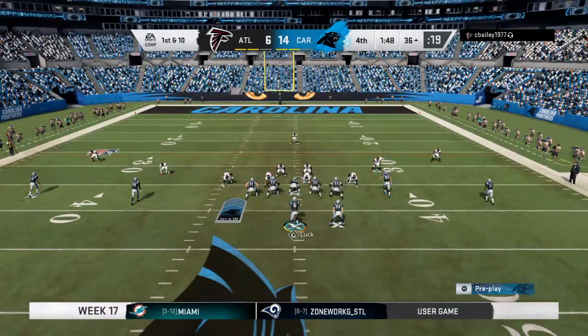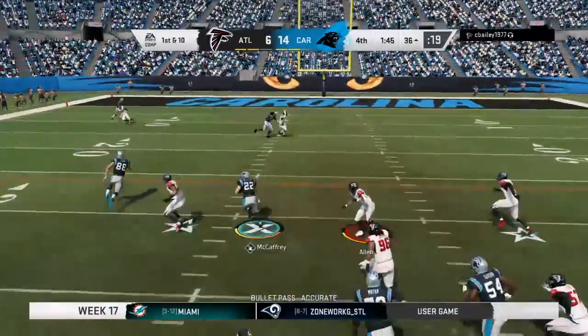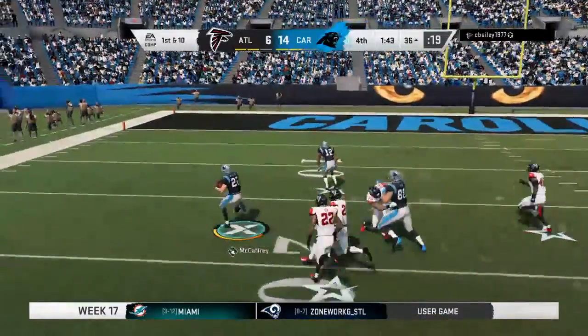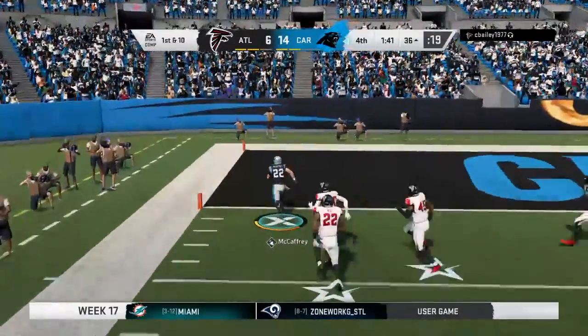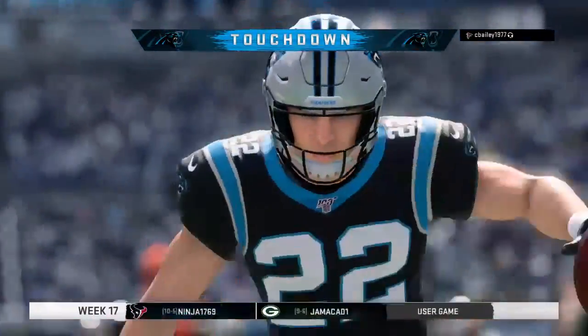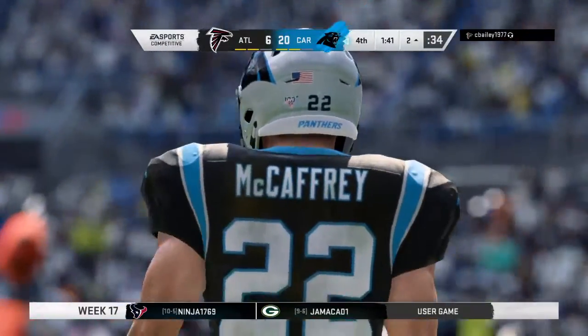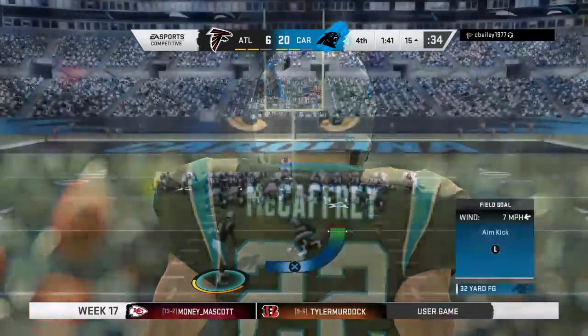Luck gonna throw it. Gets this to his running back. It's Christian McCaffrey. Touchdown, Carolina. Christian McCaffrey with touchdown number 20 on the year. And the Panthers, they widen their lead.